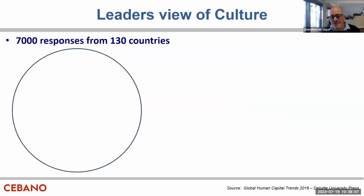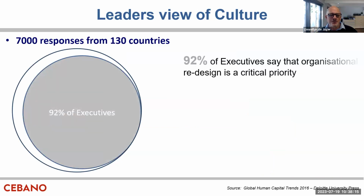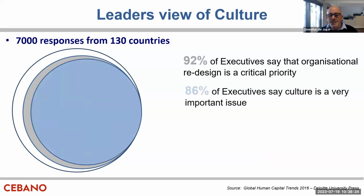There's a very interesting survey Deloitte did some time back now, and it still rings true. I was reading a current book on culture last week, and he came up with very similar statistics, where he said a lot of executives will tell you that culture is important, some 92%. And 86% of them said that redesign is important, which is an interesting one. Sorry, I went ahead of myself there.